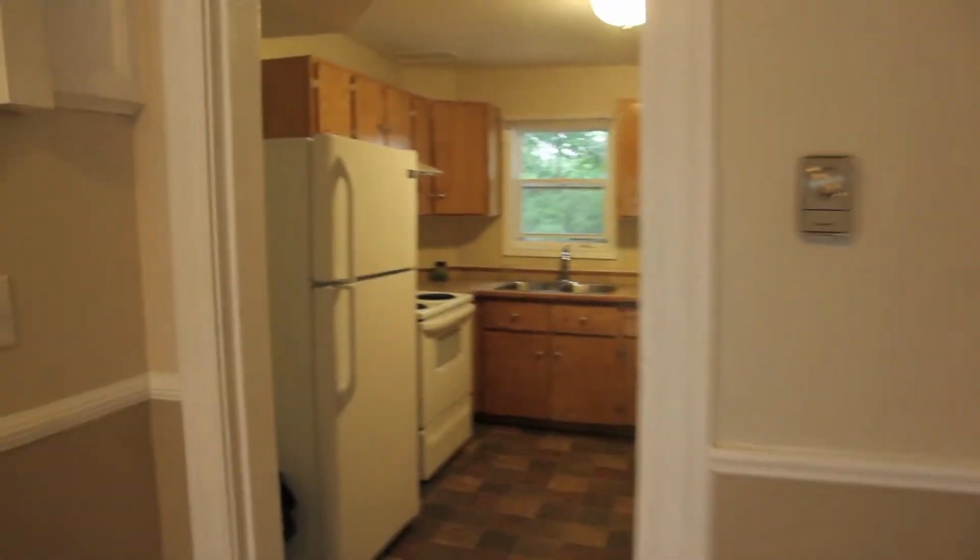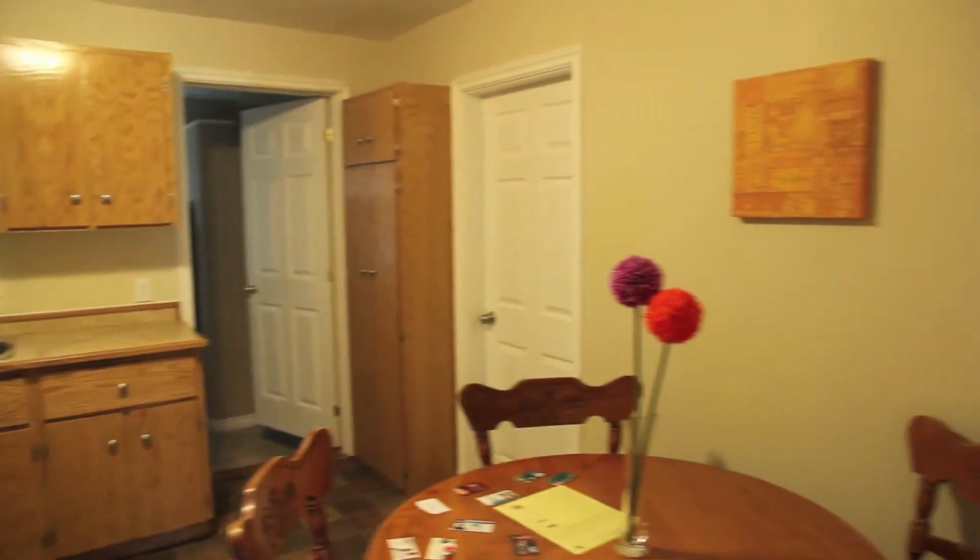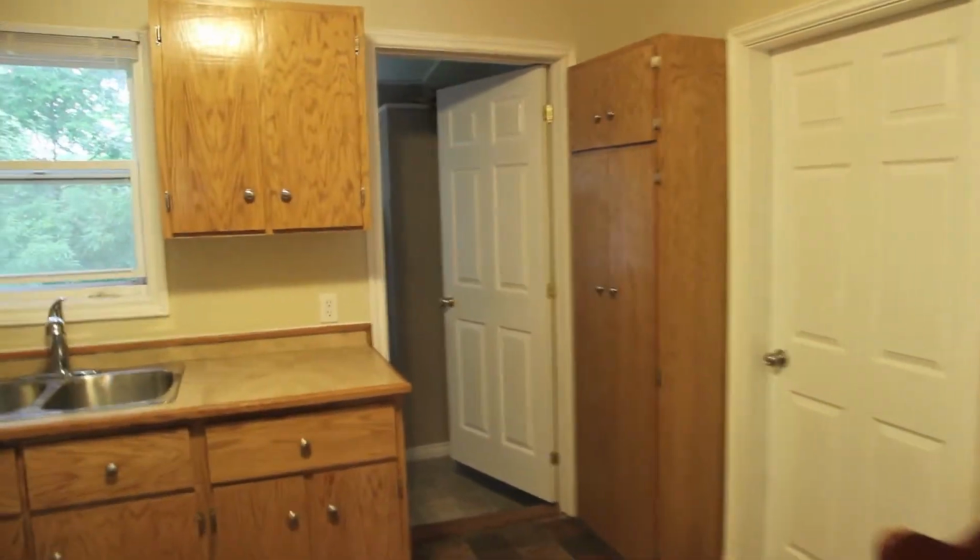And then on this side, you have the kitchen. It's not huge, but I think it's big enough for, you know, for students. And then there is a little area here. There's an extra fridge and then a back door to get out to the backyard.